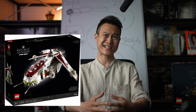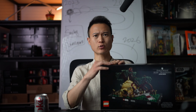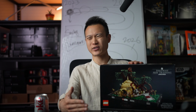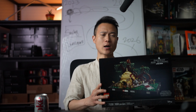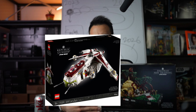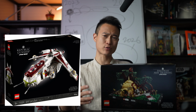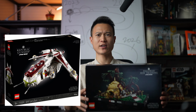This example is a little different from my first example, the Jedi Training, because for that one, if you did not buy at a price like $45 or $50, you are losing money. But even if you bought it at $50, you're still not making that much. And in the second example, the Republic Gunship, we already had a large profit from it just 6 months after retirement. But still, I sold both of these LEGO sets in mid 2024.